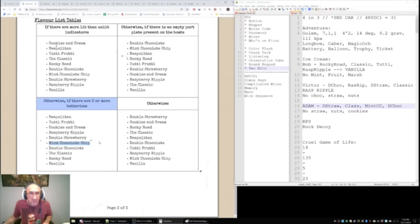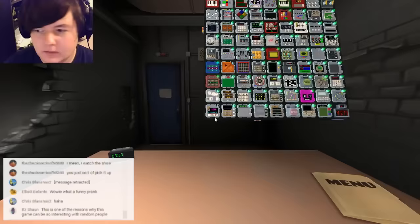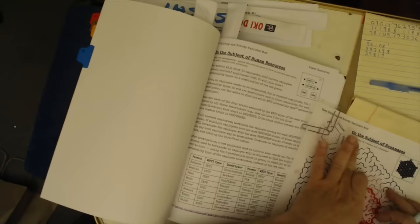Mint chocolate chip for Adam. Okay. In 10 seconds. Is good, Rex. 131 is an 8. Got it. Silly. Third base.